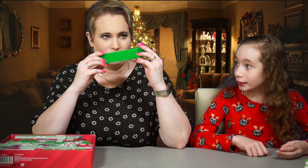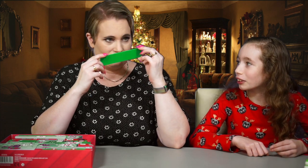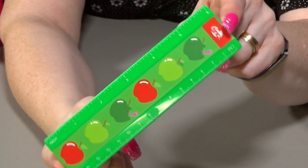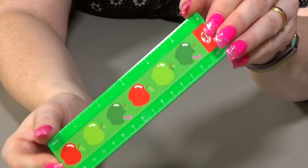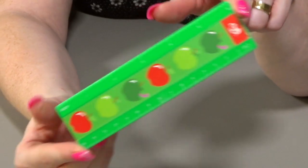It does. Oh, it really does as well. I want that in my pencil case. But do you know what? It's good because it's not Christmas orientated, even though it's a Christmas character, so you can use it all year round. Even though I'm not saying you can't use ones that are Christmassy all year round, but you can.